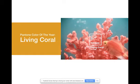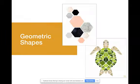If you sell products, let's say you sell cell phones or handbags, you might want to consider popping in a few products that have this color in them. So that's just Pantone color of the year. A few things for graphics.